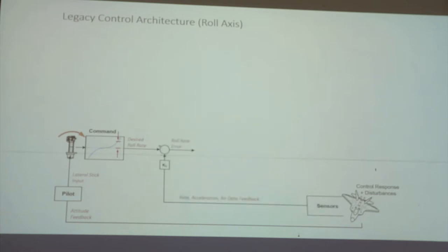And then what we do, and this is where the stability augmentation system kind of becomes real, is we have rate gyros, or laser ring gyros, or whatever it is on the airplane, that sense what the actual roll rate of the airplane is. And this K, the little K there, we'll talk more about that. That's a gain. That's a schedule. At any point in time, it's going to be just a single mathematical value. It's computed lots of different ways, but that's a factor we apply to the feedback.